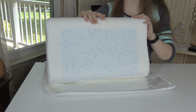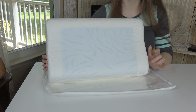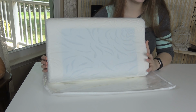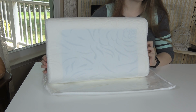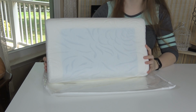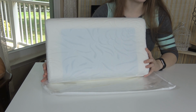Alright, so this is the pillow. This is 19 by 11 in size. So this is great for most sleepers, including kids. This is somewhat smaller than your standard pillow, so this would be great for traveling or if you need something for on the go. The cover here is hypoallergenic, which is great for those who are sensitive to certain materials, or even if it's allergy season, this will help out.